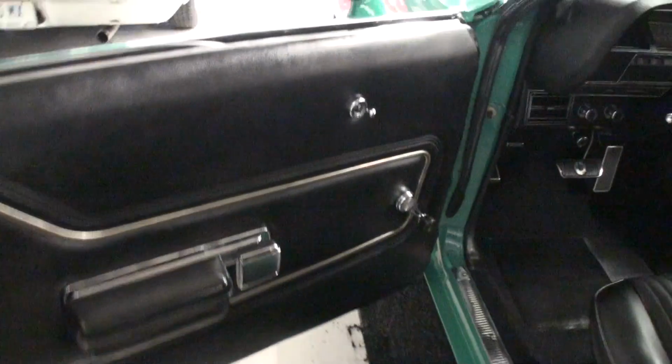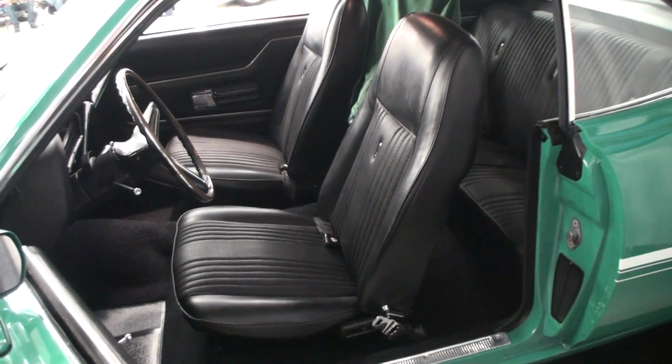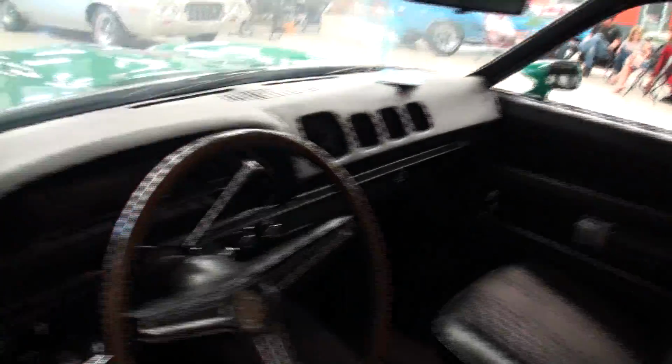You most definitely have to get the dash. The dash is unique to the Cyclones with the gauges. Does this move up? Yeah, it does. Just flip that. Go ahead. There you go. Now the interior is completely original except for the carpet. The seats, headliner, door panels, dash, everything is original except for the carpet. We did change the carpet.